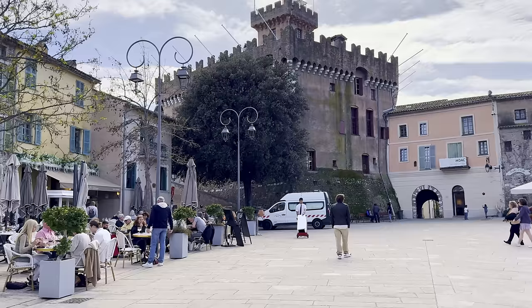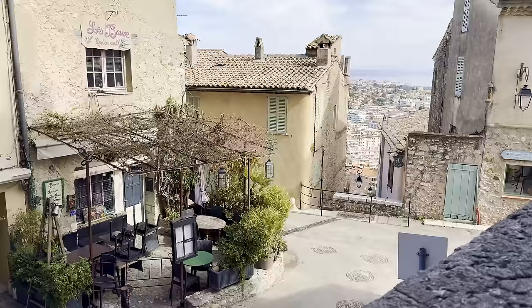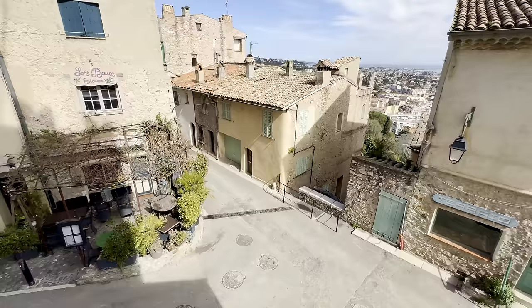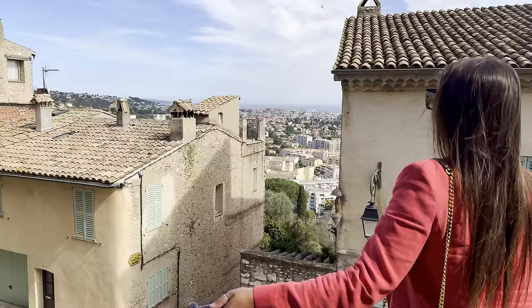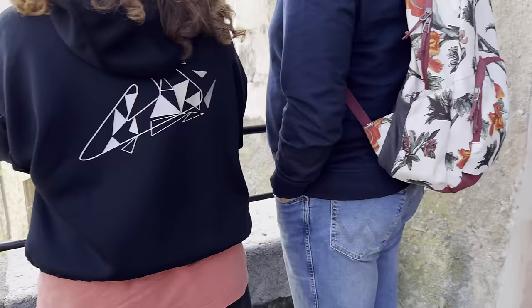So now in the afternoon the sun is going to another side and this is the best time to visit a castle. Already from the entrance you have a wonderful view, so I can't wait to see the view from the very top of the castle. The entrance fee is 4 euro and every first Sunday of the month is free.